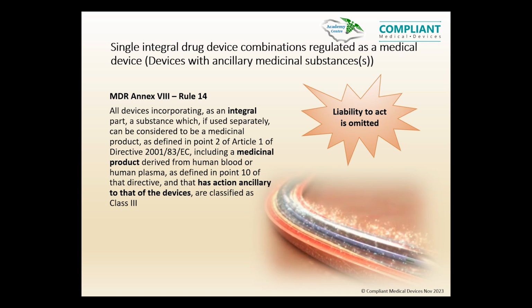We're now going to talk about single integral drug device combinations that are regulated as a medical device. These are devices with ancillary medicinal substances. MDR Annex 8, Rule 14, is the rule applicable to such products. Rule 14 states all devices incorporating as an integral part a substance which, if used separately, can be considered to be a medicinal product, including a medicinal product derived from human blood or human plasma, and that has action ancillary to that of the device, are classified as Class 3, the highest risk devices. Remember that the term liability to act is omitted from the text of Rule 14.